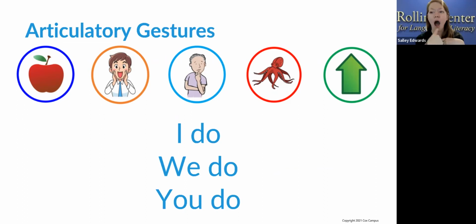And for the short U sound, you'd use your thumb and poke. When I was teaching, it was like you're poking into your belly. You could do that too.